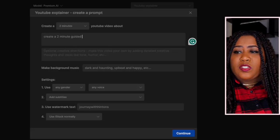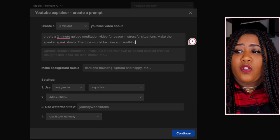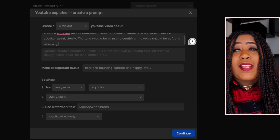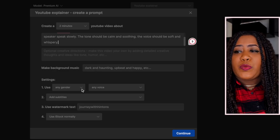So I asked it to create a 2-minute guided meditation for peace in stressful situations. Make the speaker speak slow. The tone should be calm and soothing. The voice should be soft and whispery. So since I put everything that I wanted in that first box, I'm going to skip the next 2 boxes and we're going to come down here to the settings.